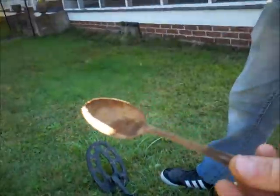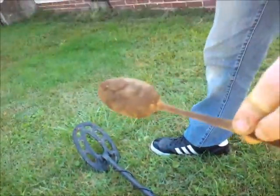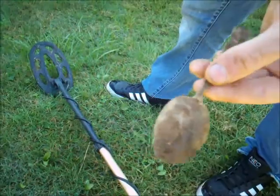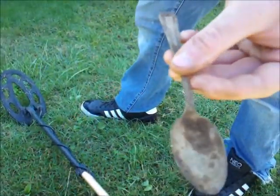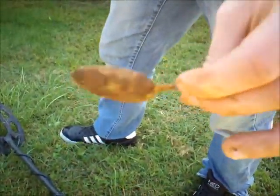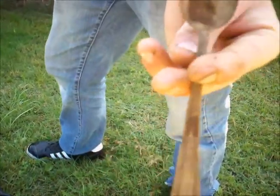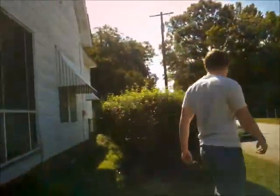Alright, my partner just came up to me with an awesome find. He found a spoon. Who knows how long that's been out there? Anybody lost a spoon? Anybody in particular? Anybody old? You know who I'm talking about. Anyway, on to the next one. Awesome find, Wayne. Awesome find.